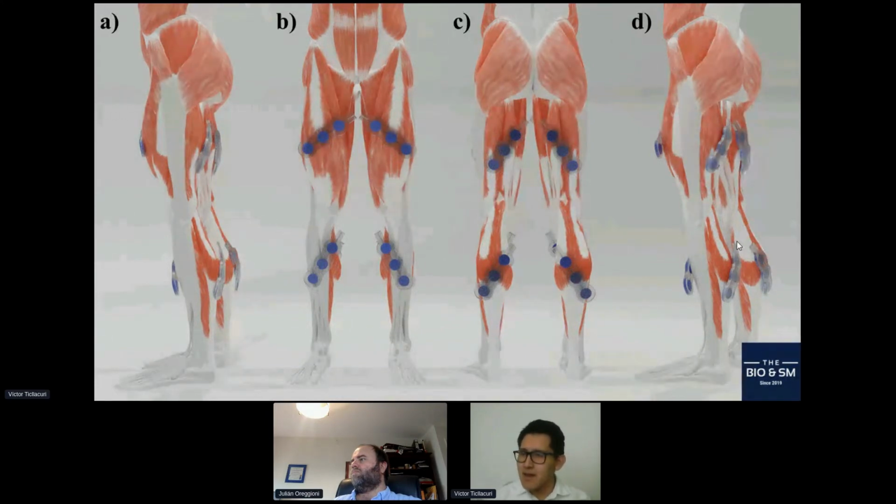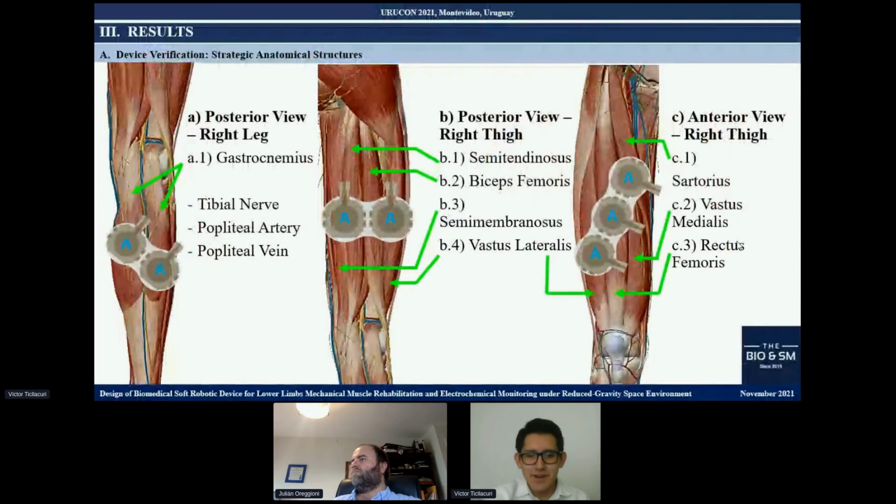It works synergistically like a massage. First, this first model has a diagonal arrangement of the actuators for the stimulation of the gastrocnemius, avoiding the pressure of the neurovascular bundles of these areas, working analogously to a peristaltic pump, to induce and increase the blood flow through the popliteal artery and vein, the popliteal triangle.